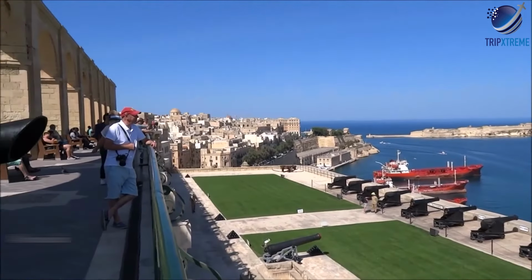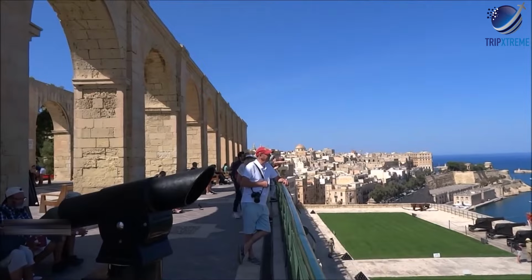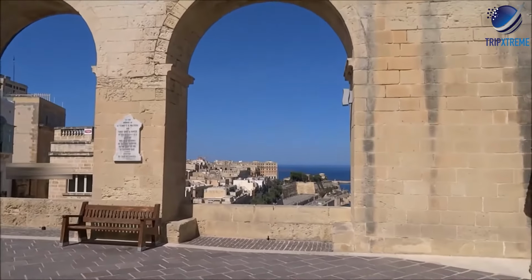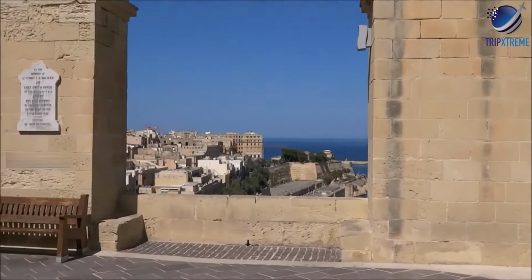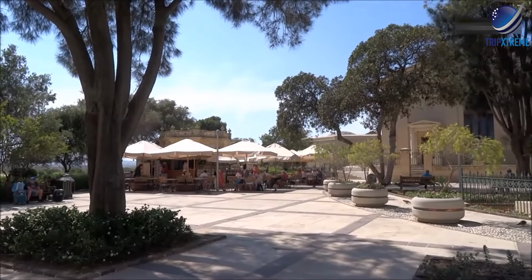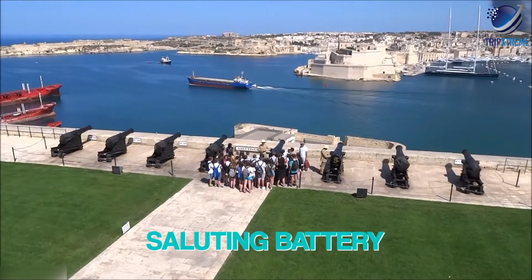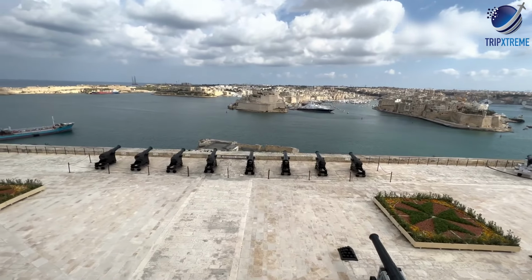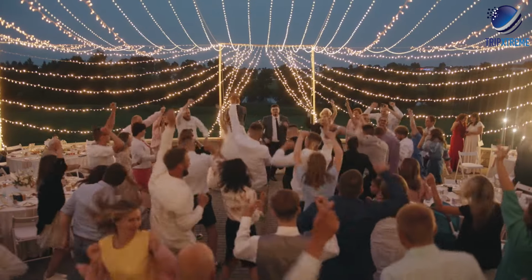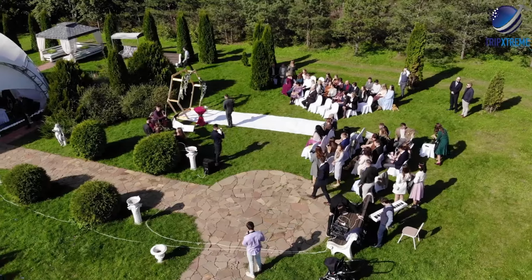There are multiple viewpoints from different outlooks around the garden, offering awe-inspiring panoramas of the Grand Harbour. It's possible to see across to the towns of Vittoriosa, Cospicua and Calcara. The level below the gardens is the Saluting Battery, a former bastion which is lined with military cannons. This space is now used for outdoor weddings and ceremonial events, without the cannons.